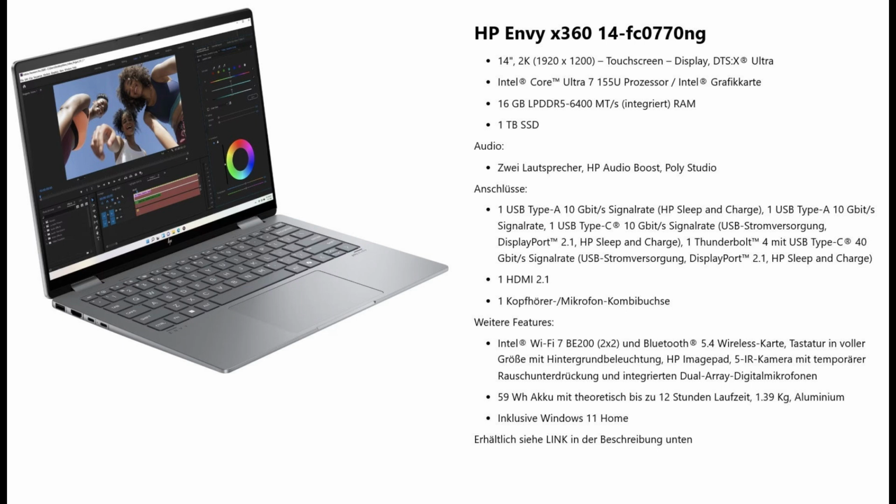Yeah. Well, that brings us to the end of today's deep dive. The HP Envy by 360 fc0770ng really does present itself as a modern, powerful convertible, packed with forward-looking technologies and smart features for a productive daily routine and versatile entertainment. It's a strong contender in its category.